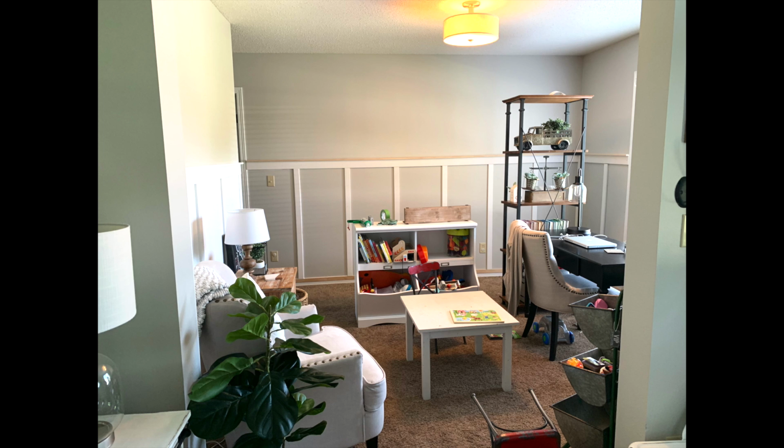I repainted it to the Repose gray, and then I added my own board and batten. I will link the video. Hillary over at Old World Home has an amazing video sharing how she did it. So I basically followed her tutorial. I did it all myself. I learned how to use power tools and we went to work. And honestly, you guys, it was not hard to do and completely just changed the room.